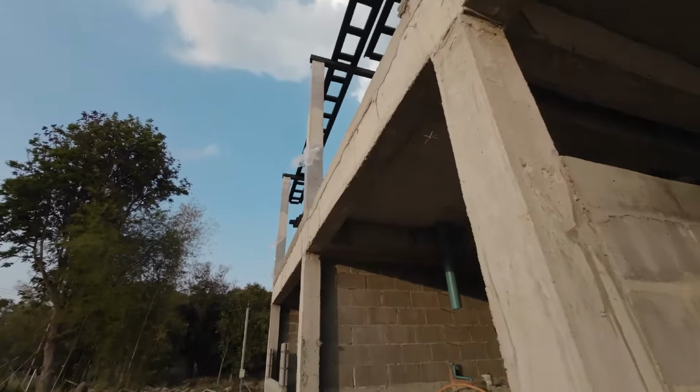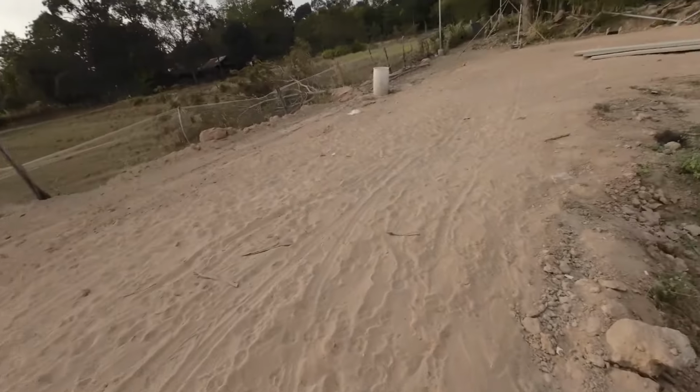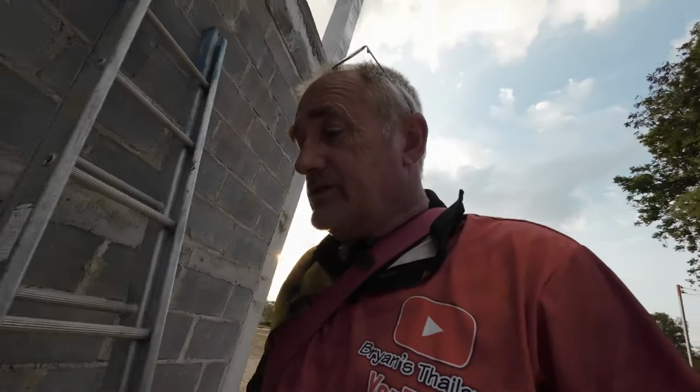The steel work. Let's go and have a look at that. Now I can get back up the stairs. So my accident was on Monday, Monday evening. Now it's Friday, so it was painful. Still a bit painful, but obviously I'm taking medication to keep the pain down a bit, and it's helping a lot.